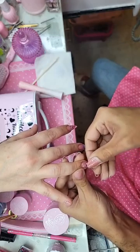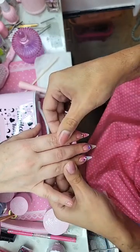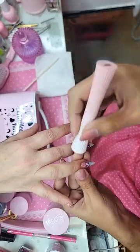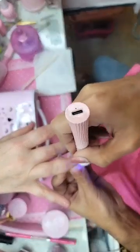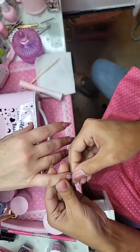It literally took longer to do the design than to do the nails, huh? Yes, I know. Oh, the ivory one is so cute. Yay. My 18-year-old daughter did a set with Black Label short stiletto for Valentine's Day.